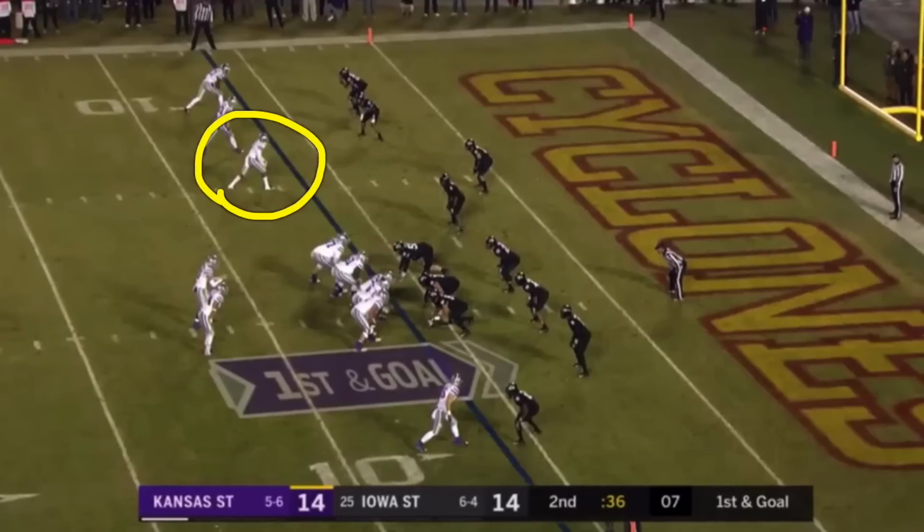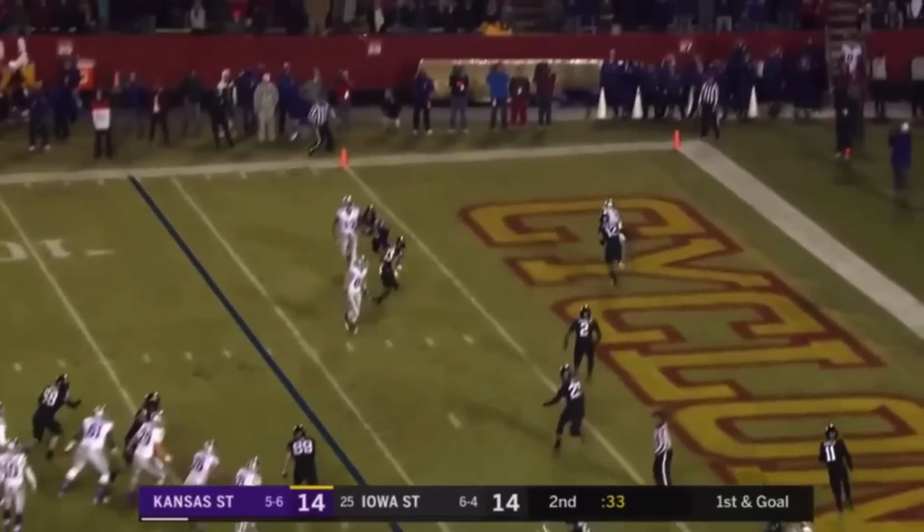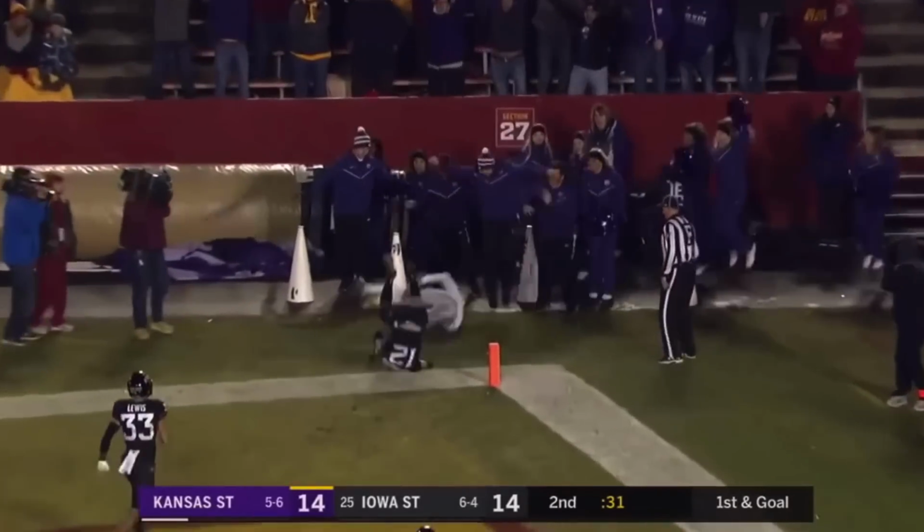Let's just assume he gets to 100% health, and if he does, let's watch some plays from his Kansas State career here, draw him up, and see the type of player that Mississippi State's getting. All right, here he is lined up in the slot. This is goal line, ball on about the 6, and it's a corner route, kind of a smash concept, throw and catch.